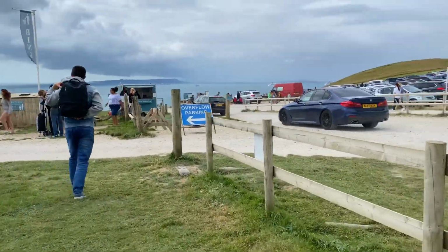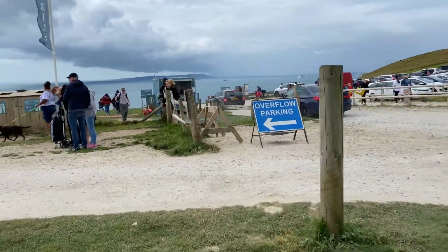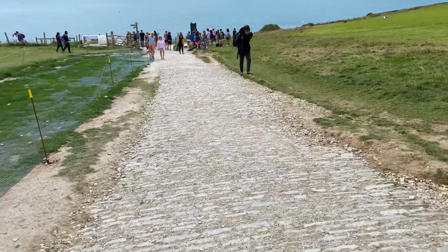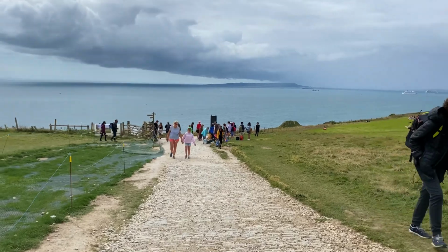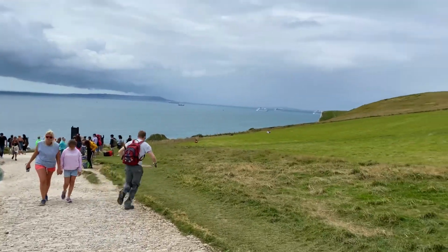Today I'm going to share my experience visiting one of the best attractions in England. It's located in Dorset and it's the beautiful place called Durdle Door. Even though this place is very beautiful, I do want to share my honest opinion with you guys. First of all, the attraction, the view, and everything, I'm going to give a 10 out of 10.